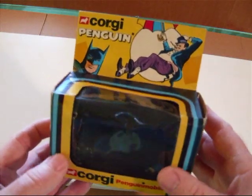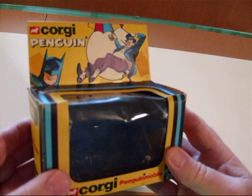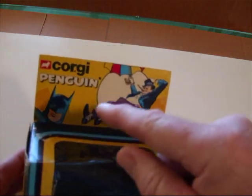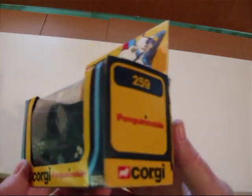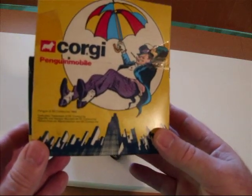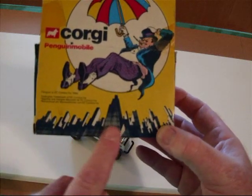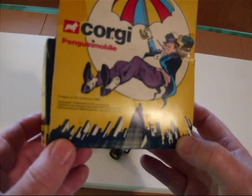And the box again, the same basic style, window box with the header card. Penguin and Batman depicted there. Backside, a little nicer artwork there. Gotham City and the Penguin.